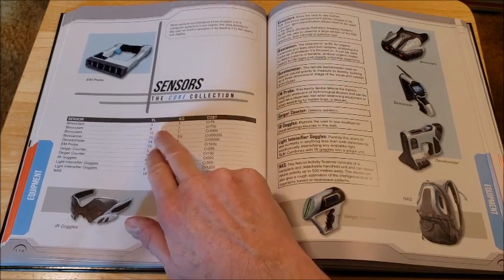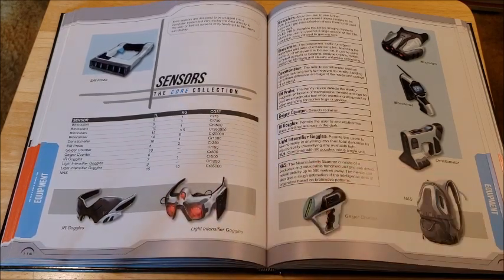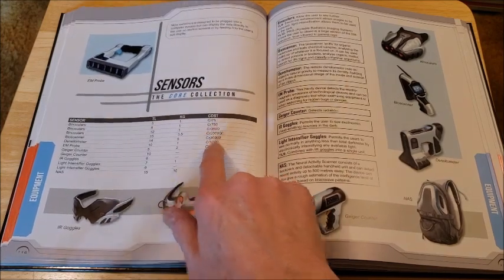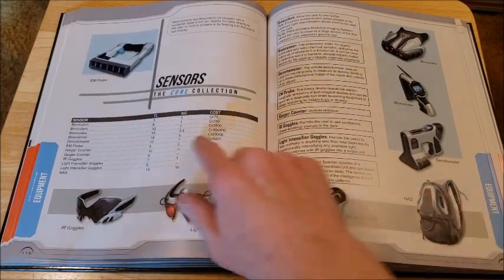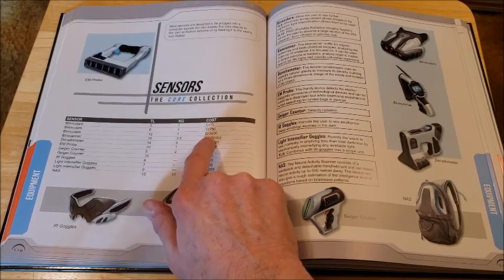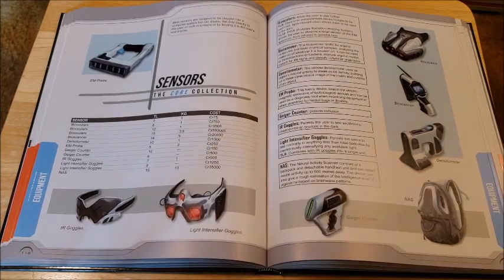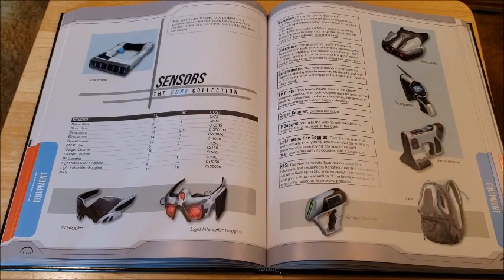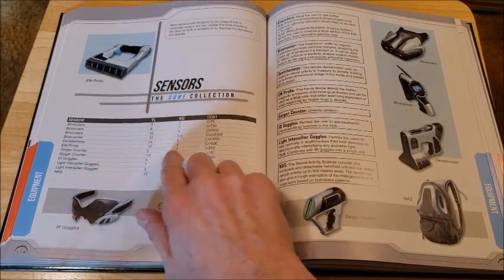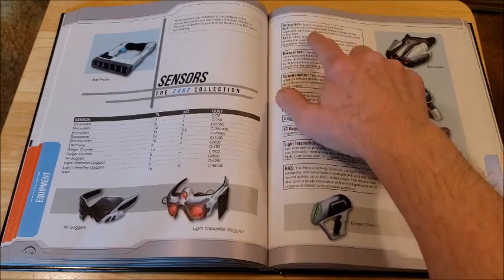Binoculars, starting at Tech Level 3, 75 credits. Everybody knows what binoculars do. You can get a better set of binoculars, Tech Level 8, for 750 credits. And still better set of binoculars at Tech Level 12 for 3,500 credits. There are some really good sets of binoculars out there right now at our Tech level, which I think is 8 with bleeding edge 9, right around there. Then you get a bioscanner for 35,000. Bioscanner. Let's go to the binoculars first.